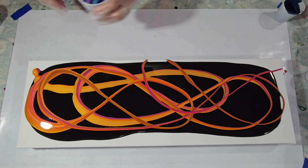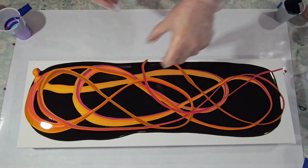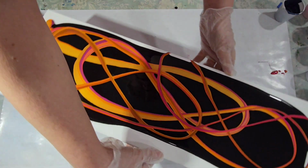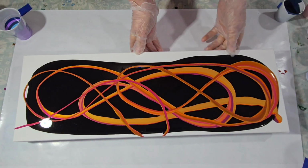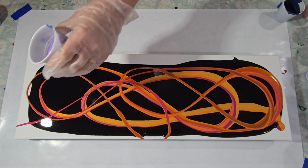You know what? I'm going to turn this around because I'm left-handed, so I always start on the right, and then it's always skimpy on the other side. So if I go like this, it will even it out a bit, I think. Here we go.